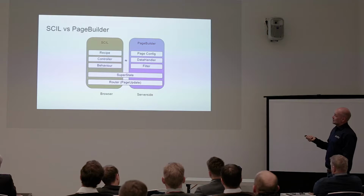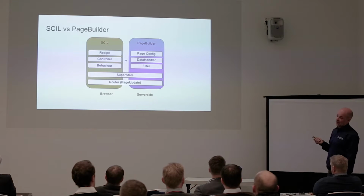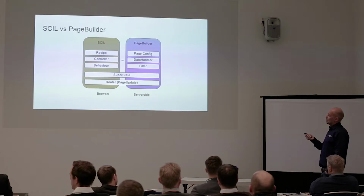The router, for the Sales client, is going to be the page update functionality, the function that interprets the SSO protocol in Sales today. It will be the router for Skill, because it needs to know about both worlds, old stuff and new stuff.